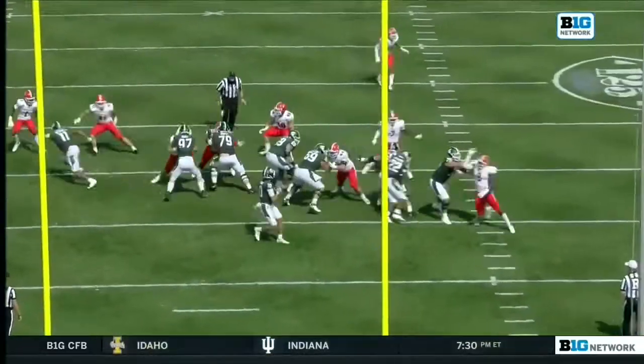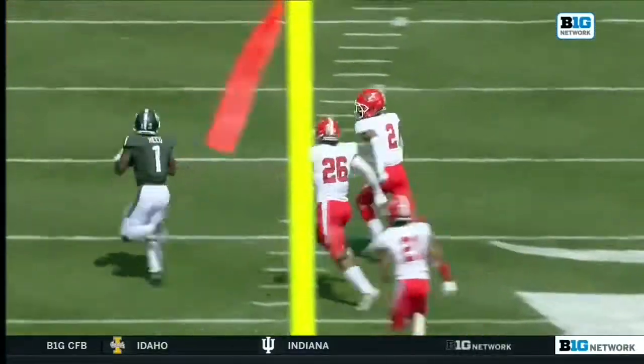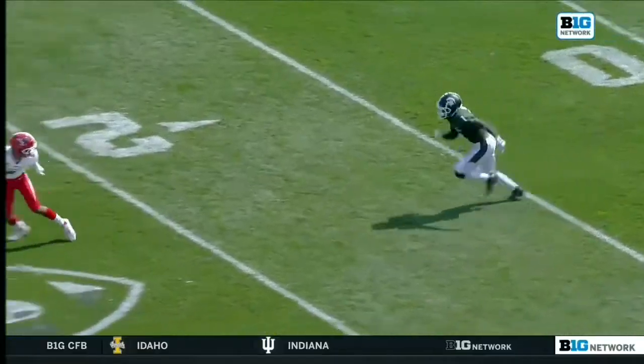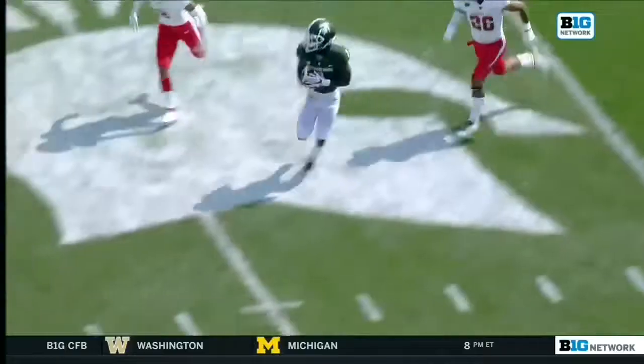The way Mel Tucker likes to run his program. You saw last week some of these deep ball opportunities missed from Thorne to Reed. Outstanding route, taking the defender to the post. Phenomenal touch.